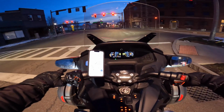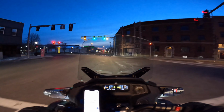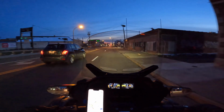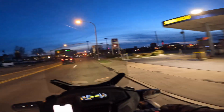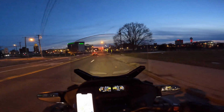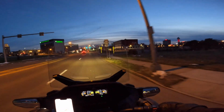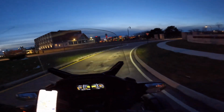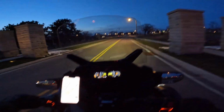But I'm out tonight because I know this thing has illuminated switchgear, and I just wanted to check it out. It is not pure dark yet. I guess it's dusk or late dusk, twilight. I hope you can capture that view right there. We're gonna get a little closer, the Canadian skyline. It's just as beautiful, quite frankly, at this hour as it is when it's pitch black, but we're gonna get up close. But anyway, I wanted to show you the switchgear, the illuminated switchgear on the Can-Am Spyder RT Limited.